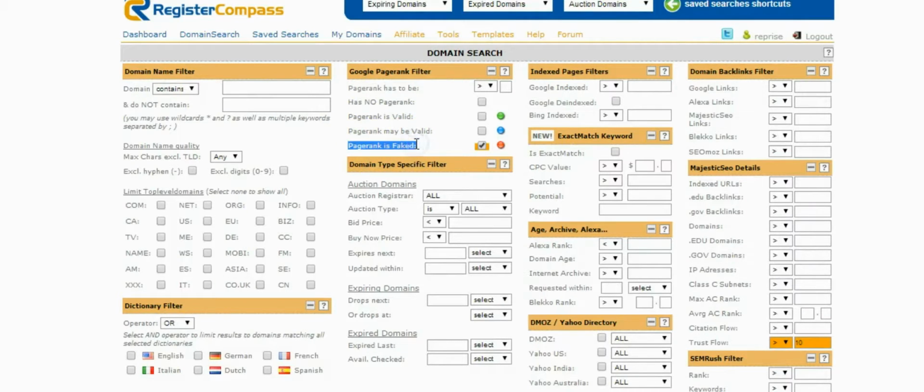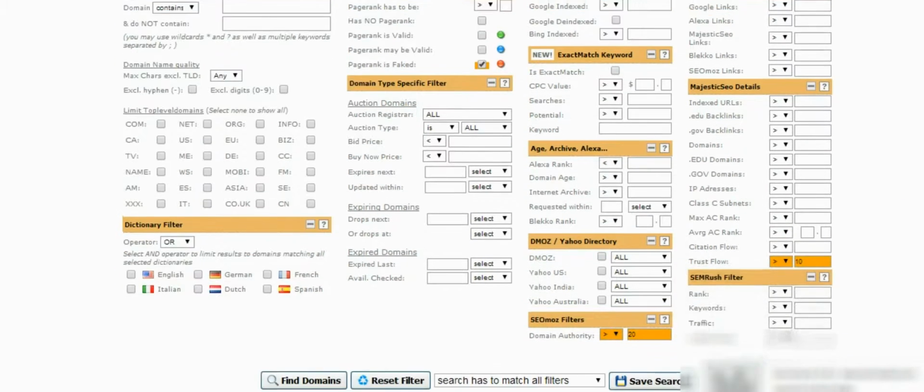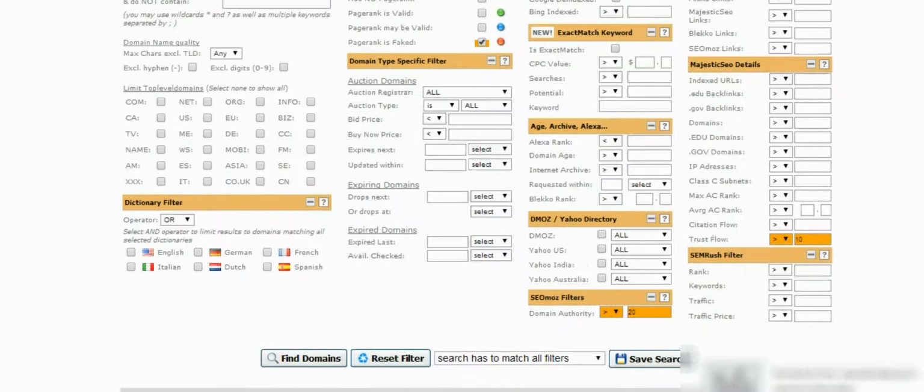Okay, so this might go against some stuff that you've heard before, but you're going to see it pay off hugely. And then down here, we're going to make sure the domain authority is over 20, and the trust flow is over 10. So there's nothing really too special with these last two filters. People are doing that already, but really the key here is that the PageRank is faked, and I'll show you why in a second. Now what you're going to do is you're going to hit find domains. I've already done that, and I'm going to hit expired domains.